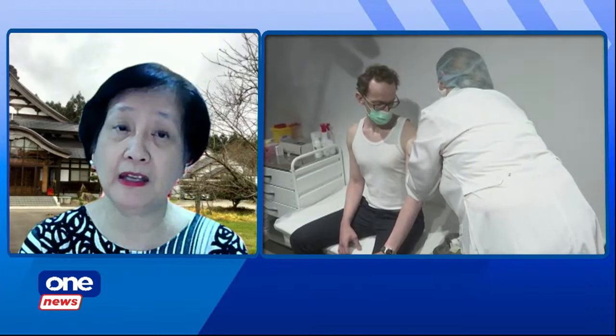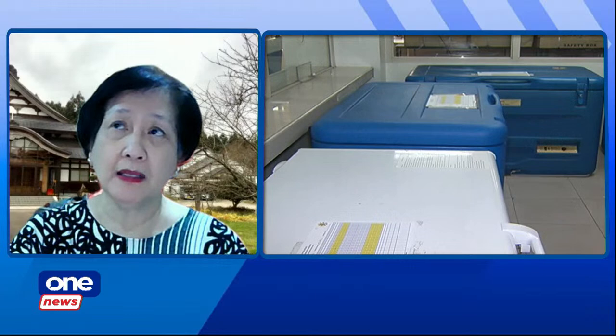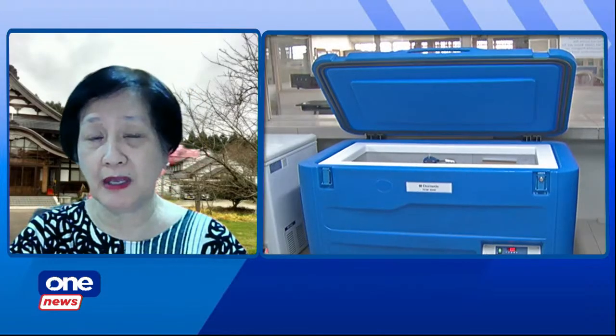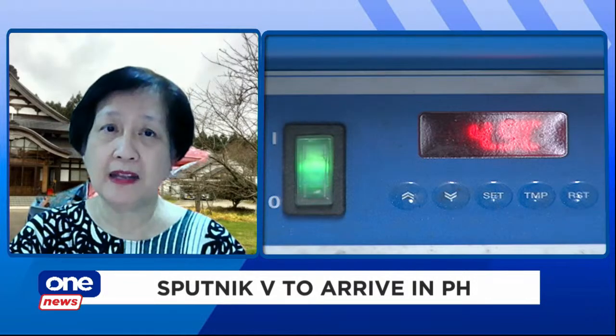That's the only difference. Doc, the Department of Health says the shot would require special storage. Can you expound on this more? And which LGUs will be capable of storing this? Well, they will require minus 15 to minus 25 degree temperature storage. So that's around minus 20, which is the freezing condition. So it is much lower than what you would require for Pfizer, which requires ultra low, but of course it requires a frozen state rather than the one we use, the Sinovac and AstraZeneca, which are stored only in the refrigerator. So handling will be a challenge, actually.